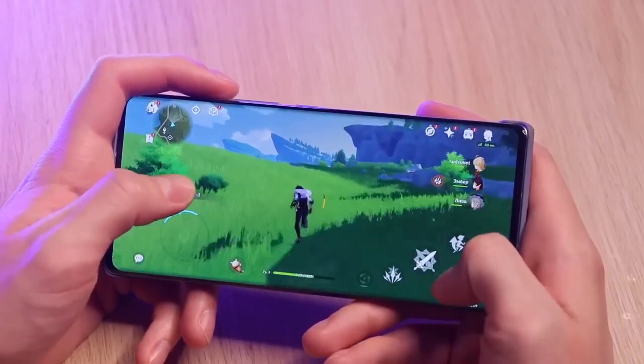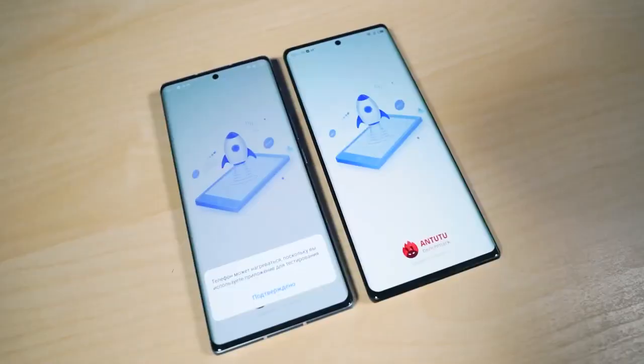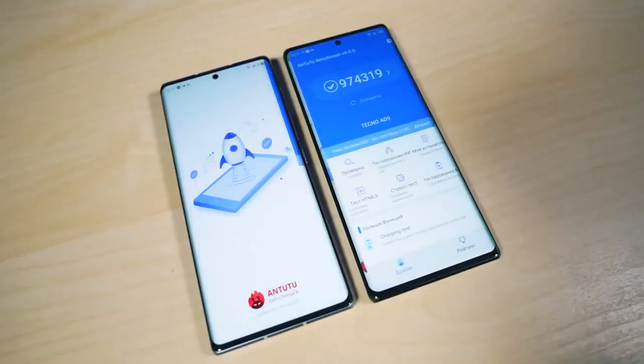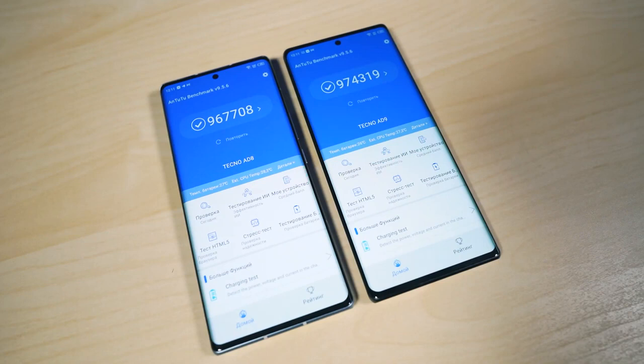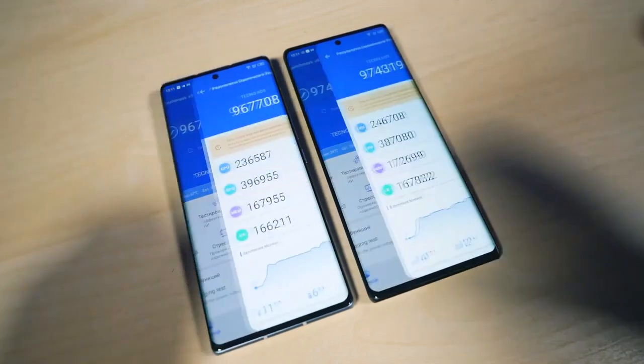The Phantom X2's official website mentions a vapor chamber cooling system but doesn't go into much detail. I had no problems with heating on the X2. It received a very impressive AnTuTu score of 981,192, which reflects the smooth performance it promises.